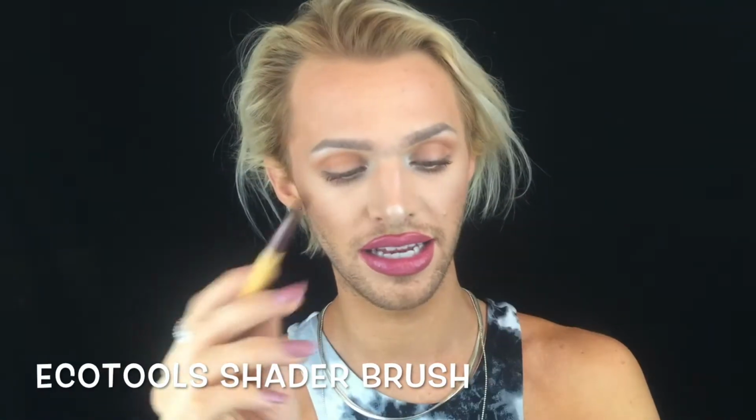Let's go on to our next brush. This is the Bamboo Eco Tools shader brush. This side is going to resemble these bristles a lot, so I don't really want to talk too much about this side. I mainly love this guy. This guy is going to help to tightline your shadows while still blending them, but not blending them so much that it looks super smoky. You can still keep it kind of sharp with this guy, and you can get really, really detailed. You can just lift up those lashes and just work on smoking. So I love this brush. The numbers or anything, it's all really worn off, but I will find it for sure. It's an Eco Tools double-ended brush.